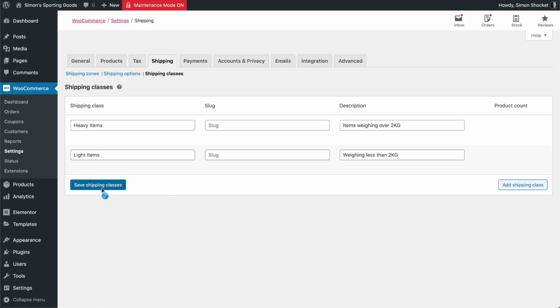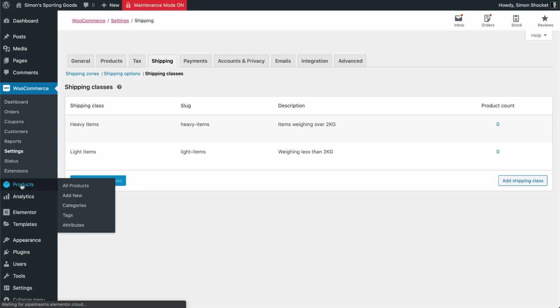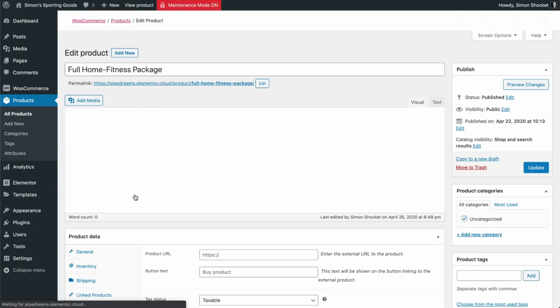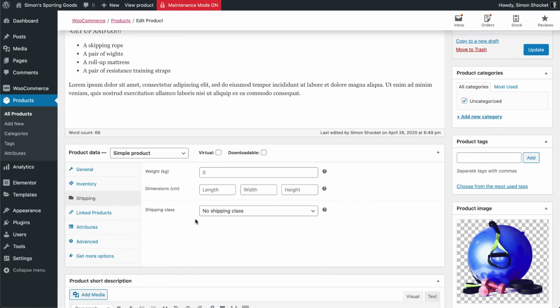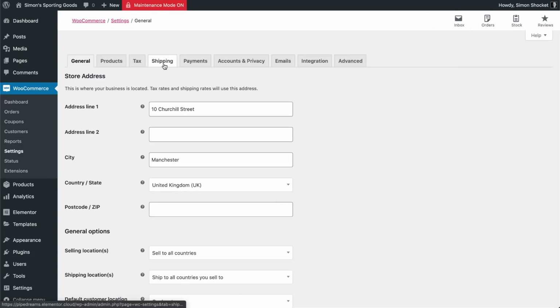Now, the system also needs to know which of our products are heavy or light, and we do that back in the Products tab, where we'll click on the Edit option beneath our product. In the Edit Product section, we'll scroll down here and select the Shipping tab. And here we can keep it simple. We don't have to define weights and sizes. Instead, we'll just select the appropriate shipping class for this specific product. With that done, we'll click on Update and return to the WooCommerce settings and back to the Shipping tab right here.